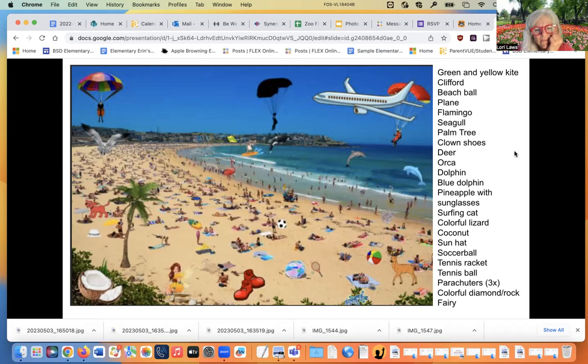Lizard. I haven't found the lizard. Okay, who's got a clue for me on the lizard? Oh, there it is, I think. I also need a clue on the lizard. Look at the bottom of the screen. He's not even that colorful, to tell you the truth. Oh, there he is. Okay.